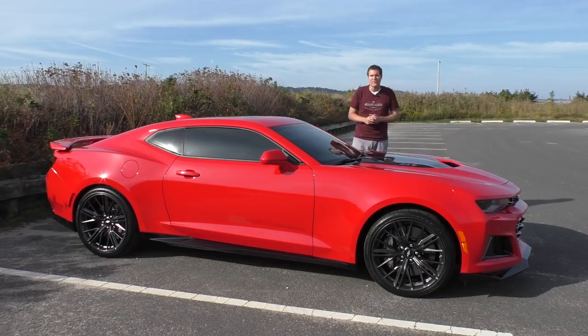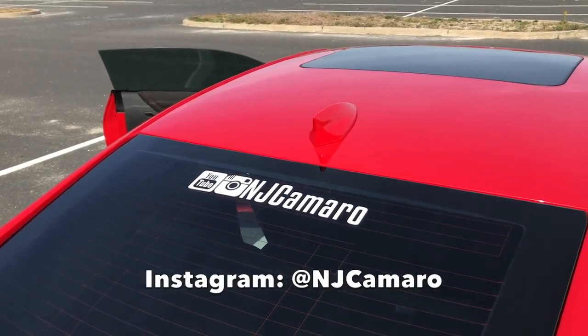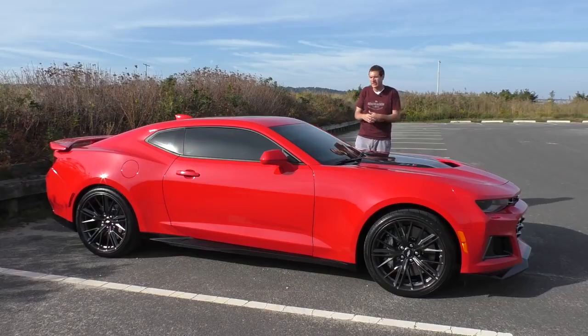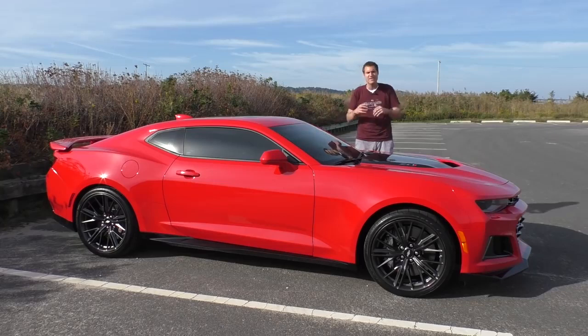So today I've borrowed this ZL1 from a viewer here in New Jersey, and I am going to show you around it. I'm going to show you all of its interesting quirks and cool features. And then I'm going to take it out on the road and tell you what it's like to drive the ultimate Camaro. And then I'm going to give it a Doug score.